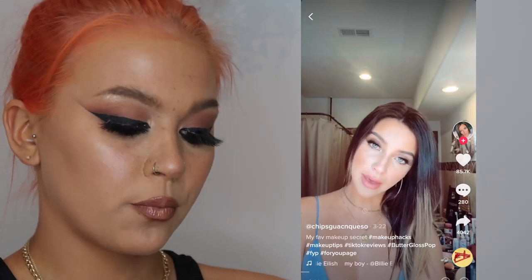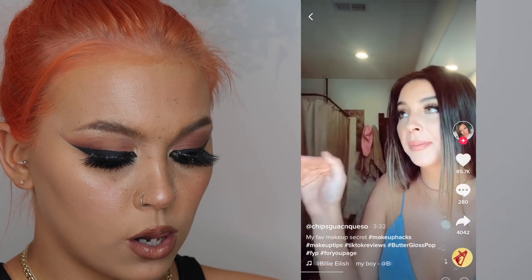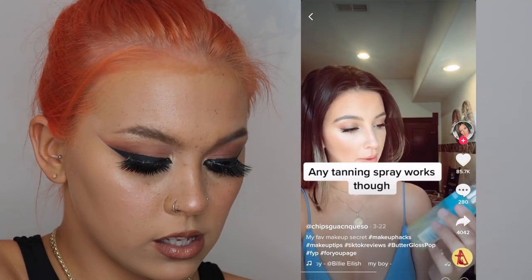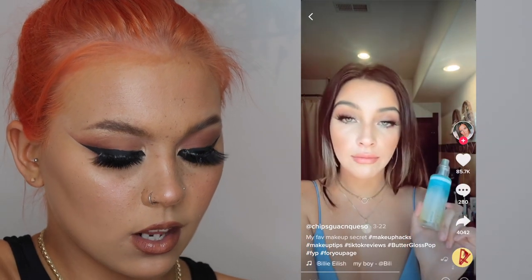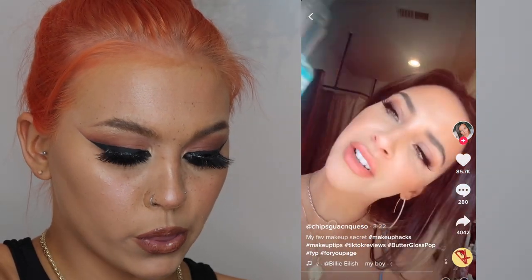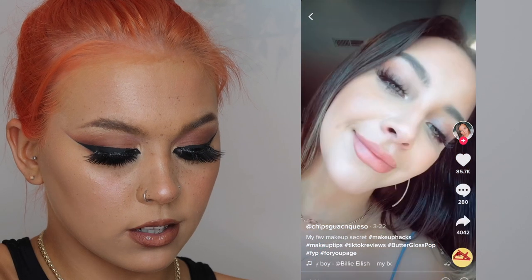Makeup hack. Some of you might hate me for this. That's okay. Let's talk about setting spray. I've tried everything. And my favorite, absolute favorite, is this tanning spray for your face. This is a Saint Tropez bronzing water face mist. It lasts all day or night. It ties all the colors of my face together when I'm done doing my makeup. It's sticky and it lasts all day on my face. Seals my makeup in, rest of the night, anything I want to do, I'm good. Almost any tanning spray works. You're welcome.